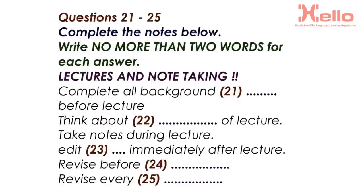Let's begin by thinking about what you can do before you even go to the lecture. Any ideas? Make sure you're up to date with all the background reading, so you know plenty about the subject already. Yes, that's essential. The lecturer will assume you have that knowledge. Anything else, Carlos? Well, check what the topic's going to be. Of the lecture, that is. I'd go a bit further than that and consider what the content may be. Then you could ask yourself some questions that you want answering and listen out for the relevant information during the lecture.